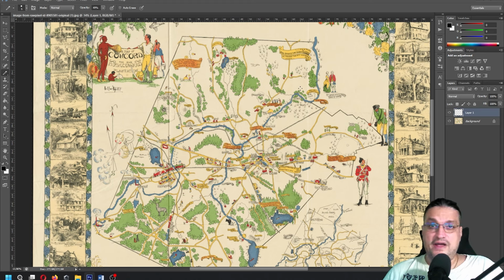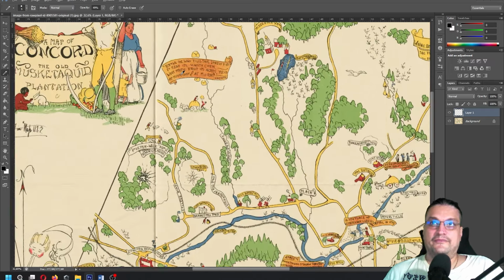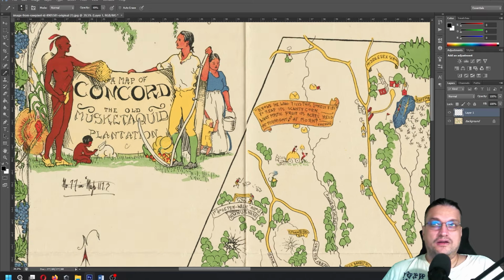Huge map electronically presented. Well, I have here a map of Concord, the old Musketaquid plantation. Well, this title, Concord Musketaquid Plantations, refers to the early colonial settlement of Concord, Massachusetts.